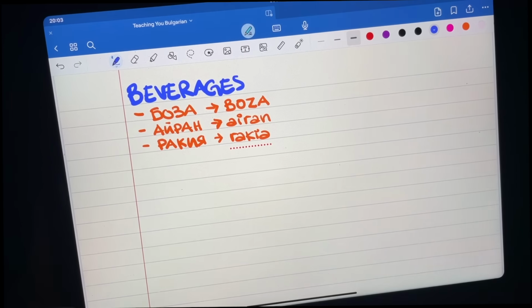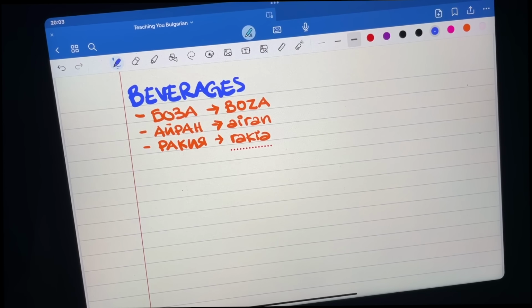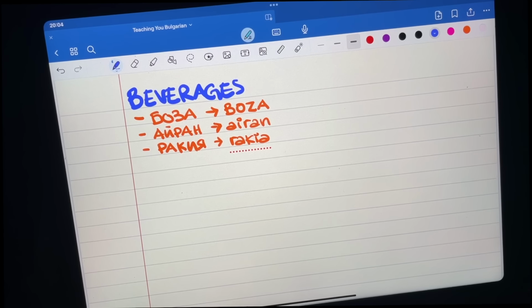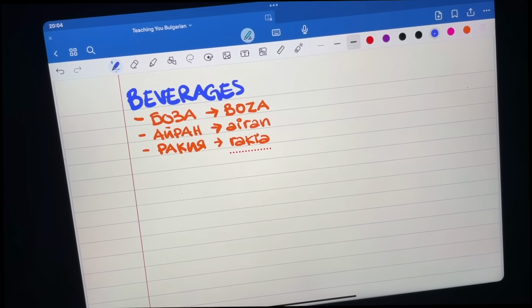Okay. It's basically alcohol made from... It's like the Italian grappa, or let's see, it's made from grapes or apricots or plums. There are many different fruits that you can use to make rakia. We drink it if you have a sore throat, if you're sick.